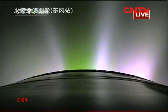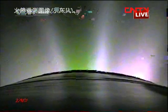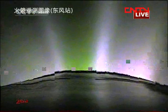But this is still a visual taken from the camera on the ground. Because of the good weather, we can see the rocket moving fast. This is a video from the vehicle.